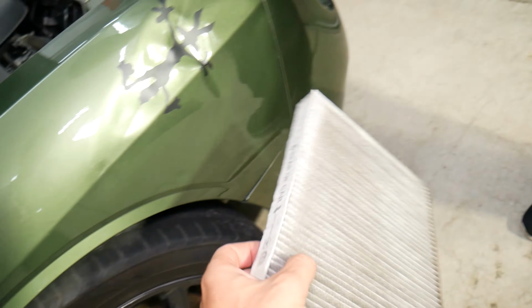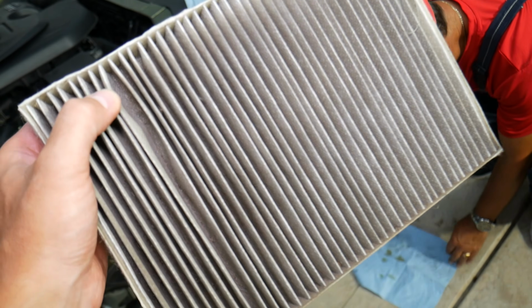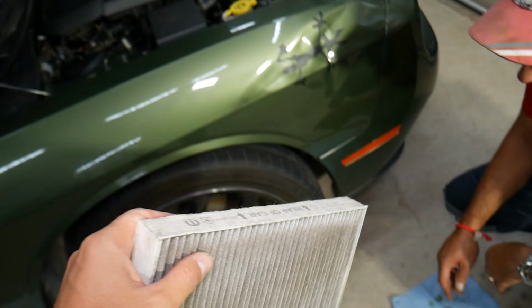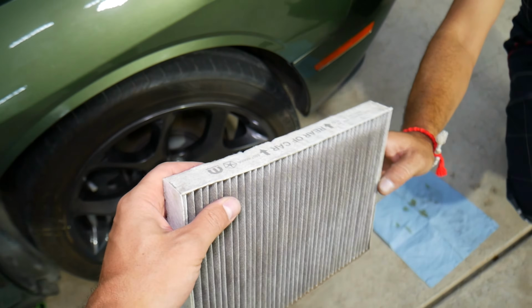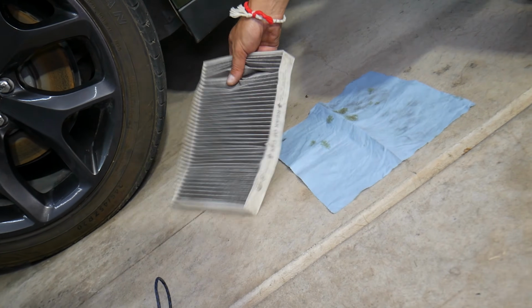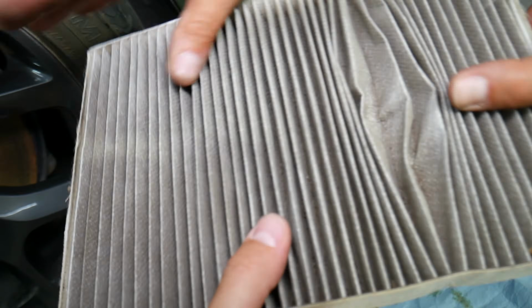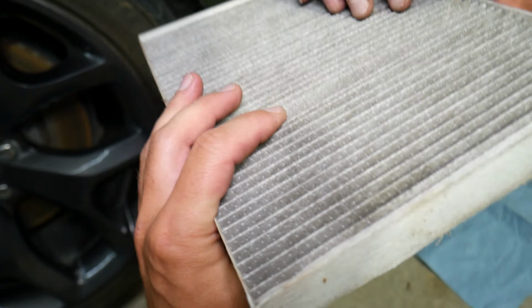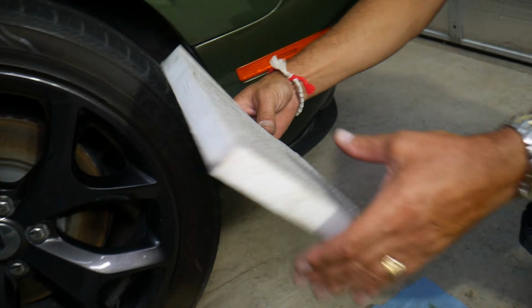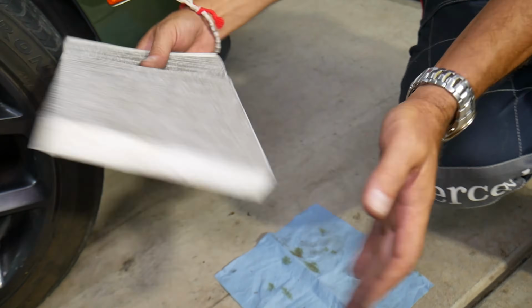Now wait, that's the filter guys. You will see what's going to come out of it. This car has only 41,000 miles, so let's check it now. So watch this thing now. On the inside it's completely trashed, and you're breathing that stuff guys inside your cabin. So you can see that filter, clouds of dust coming when we move it. So that filter is shot.